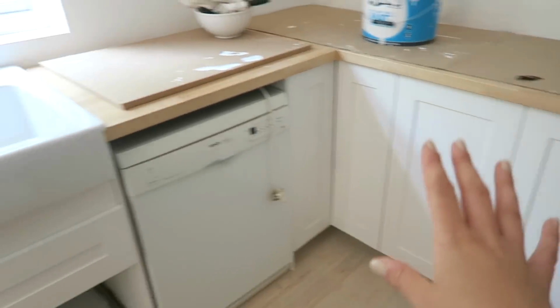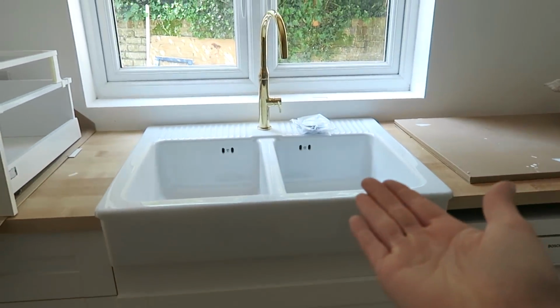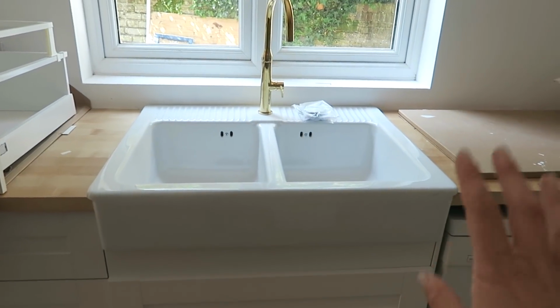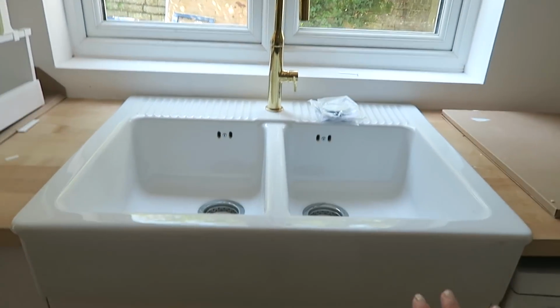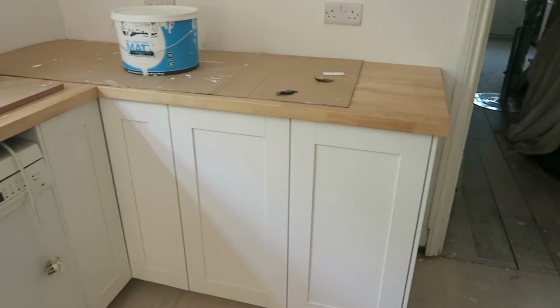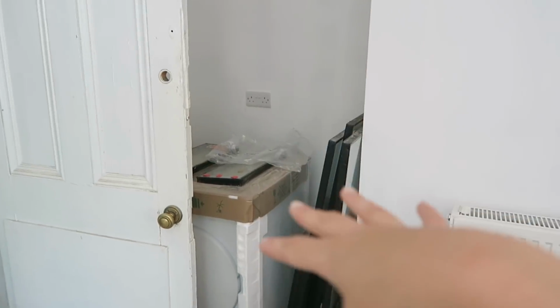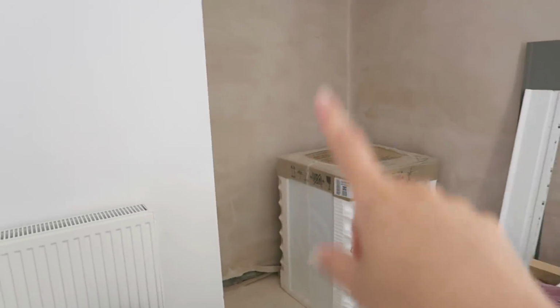So all of these cabinets right here are from IKEA, and I got my double Domsjö sink, which I'm very excited about. I've wanted one of these forever. I did buy some kitchen cabinets on a buy and sell website, but there just weren't enough to go around this whole space. So what I'm doing is I'm putting the lowers and the uppers right here in this alcove, and that's going to become like a coffee nook. The other alcove is going to have a fridge.